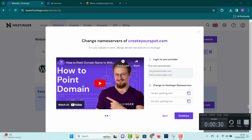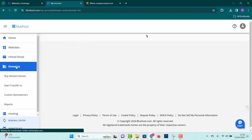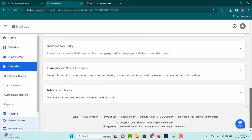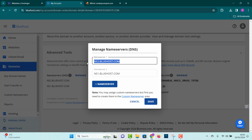Once completed, you will come across a short video tutorial from Hostinger on how to point your domain to the new website hosting. Next to the video, you will find 2 bullet points instructing on how to connect your domain. And to complete the connection, all you have to do is copy the 2 name servers listed under the second bullet point, go to your Bluehost hosting control panel, go to Domains, and click Advanced Tools. Within Advanced Tools, click Manage and change Bluehost name servers to Hostinger name servers.